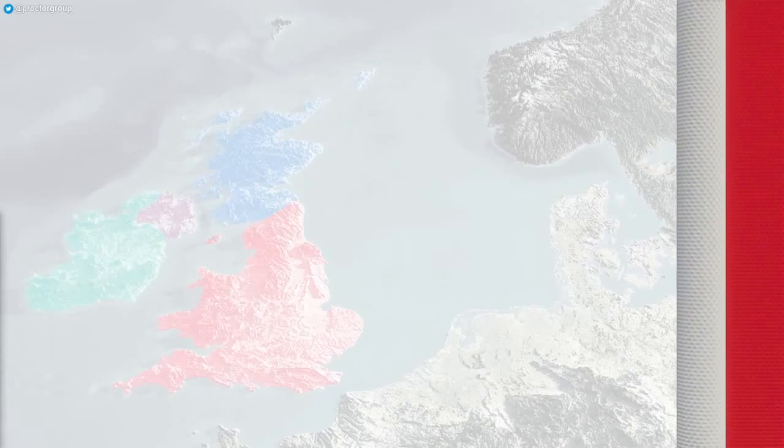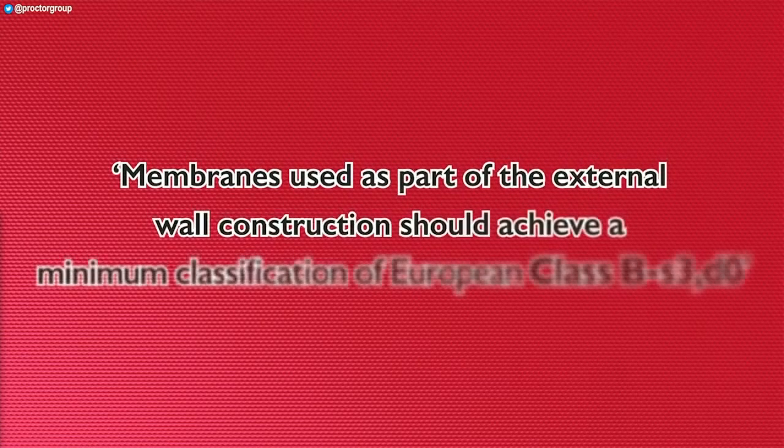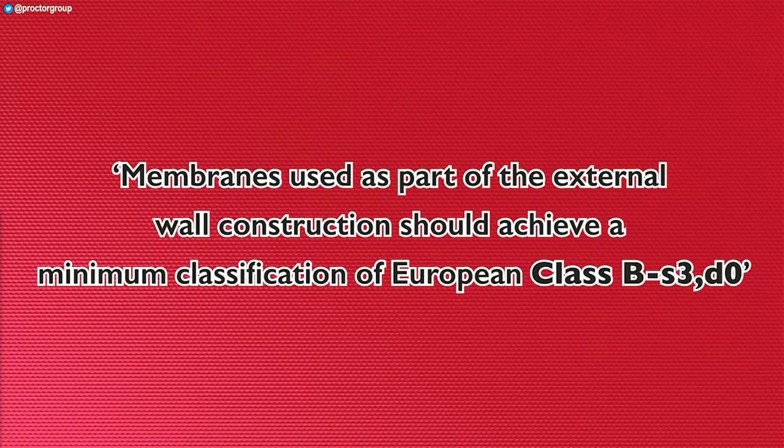As we discussed previously, however, commonly used types of membranes such as vapour permeable or breather membranes are not able to meet the necessary criteria for combustibility without severely compromising their ability to perform their essential function, as this is recognised in the building regulations, with ADB stating, membranes used as part of the external wall construction should achieve a minimum classification of European Class B-S3D0. A similar exemption is provided in Scottish Technical Standard 2, but the cut-off point for construction to be considered as high-rise is lower in Scotland, at 11 metres as opposed to 18 metres.